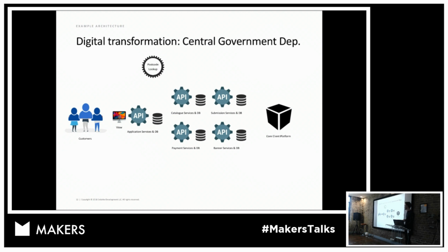Let's introduce a couple of third parties. Does everyone know what a third party is? Mm-hmm. Does everyone know why we might use a third party?